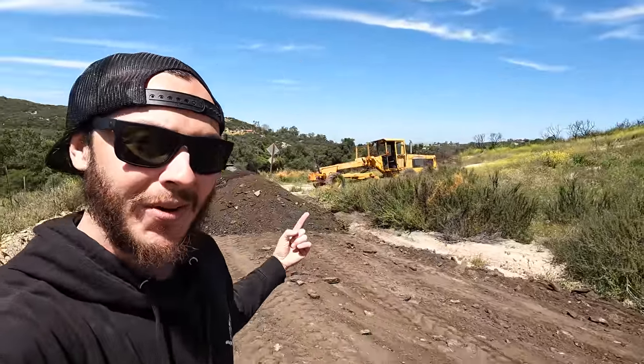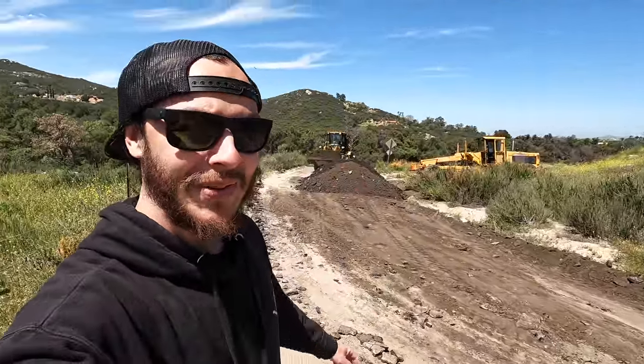Because if you guys have ever tried to grade with a big wheel loader like that, it's not that easy. I mean, I'm sure James is great at it, but that's why I'm letting him do it. I don't have a ton of experience trying to grade with that setup.